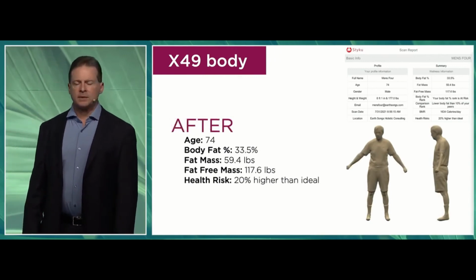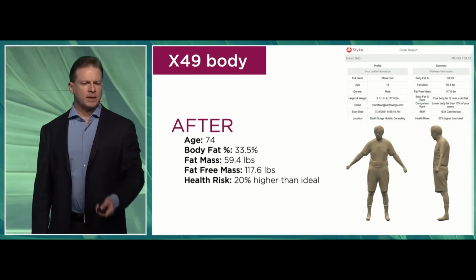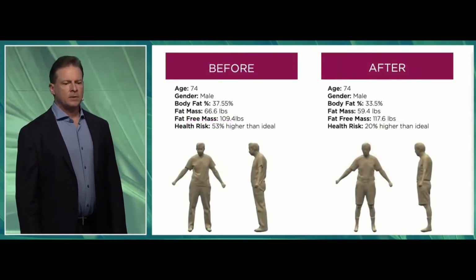Now this is what happens after using X49 just for 2 months. I'm going to put those images side by side so you can see them.